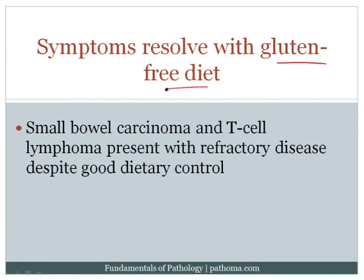Now let's say that on an examination in particular, the patient's on a gluten-free diet for many years, and they swear up and down that they've been maintaining that diet. Now all of a sudden they start getting disease again, refractory disease, despite the fact that they claim good dietary control, and they've had good dietary control for several years. Then you need to think about two particular complications that could be leading to this refractory disease.